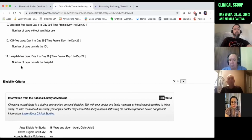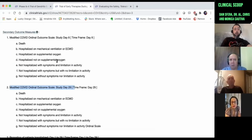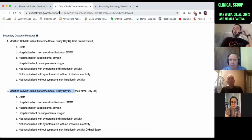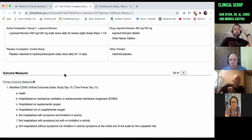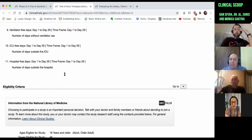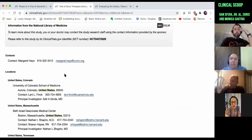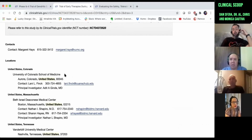So number of days outside the hospital, hospital-free days, is one of the other secondary outcomes. And we're going to put all the links underneath the video and in the show notes so you can see for yourself. Just remember, Dan, the treatment for this in hydroxychloroquine is only for 4 days. For the antiviral it is 14 days. So the measure, okay, and if you look on the study itself, explanation, they put this there. So that's why it is only 29 days. I gotcha. It makes more sense now.